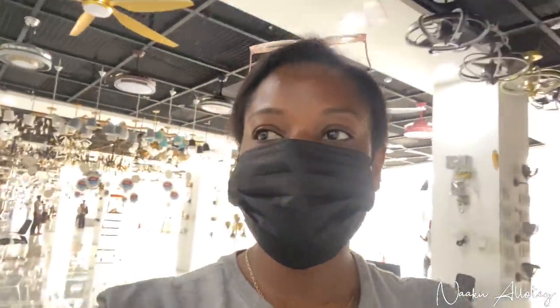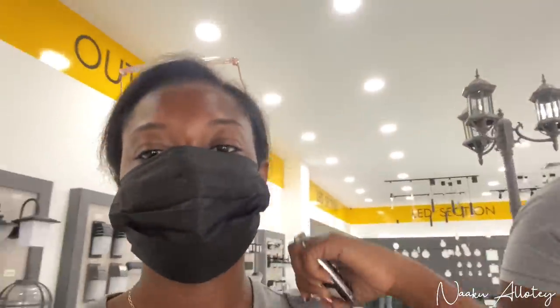Lights for our kitchen. Actually, I love the ones I saw. So we're getting a black one. I really love it. So that will be 200 and... Sorry, I'm doing your math alone.